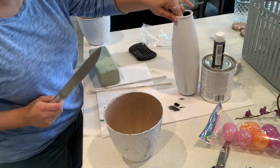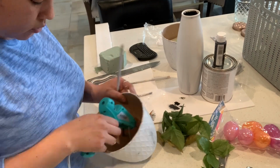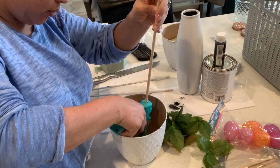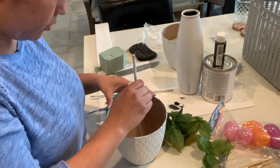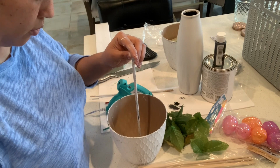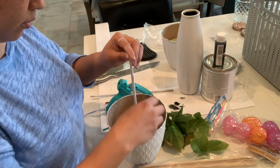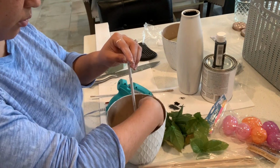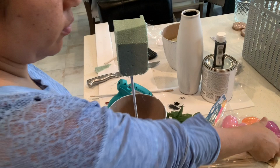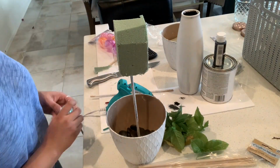So all I'm using is this foam that I got at Dollar Tree as well. And make sure you glue these sticks to the bottom of the planter. And as you can see, I ran out of glue in the glue gun. So that was a really challenging thing because I had a wood stick inside my glue gun, that way I could use as much of the glue as I can. It worked out at the end, but I need to go to the store and buy some more.